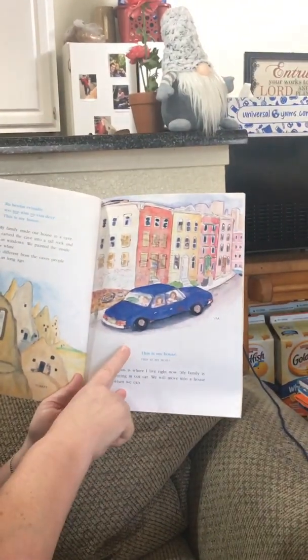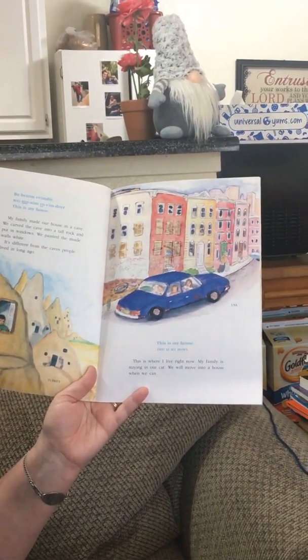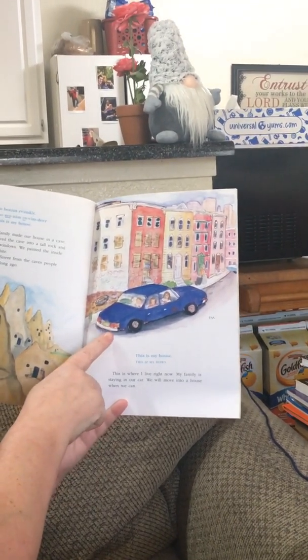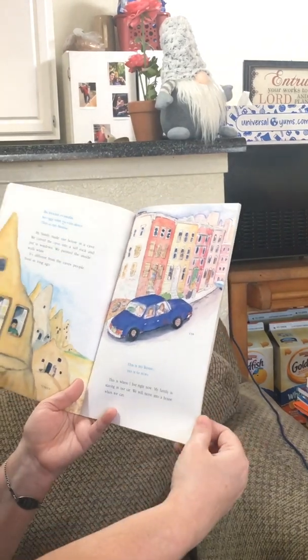This is my house. This is in the United States. This is where I live right now. My family is staying in our car. We will move to a house when we can.